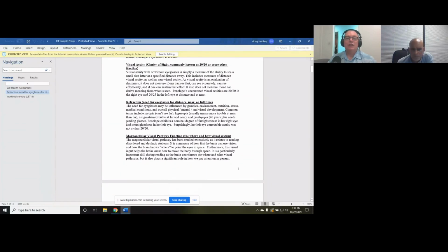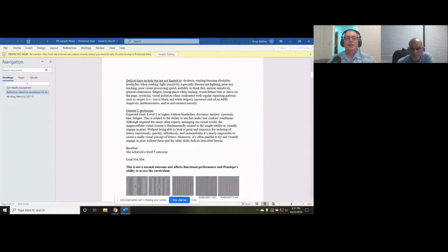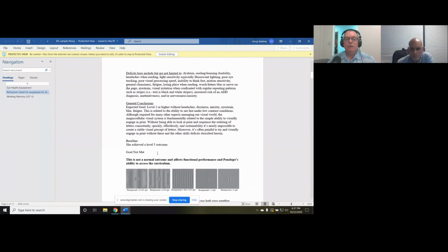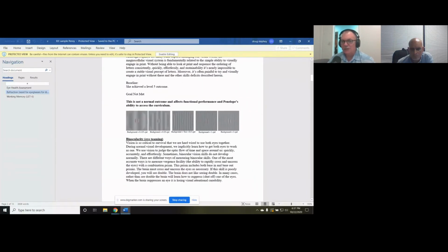Visual acuity, refraction, if you're nearsighted, farsighted, have astigmatism, magnocellular vision, expected goal. You should be able to do this without headaches, dizziness, anxiety, eye strain. Then we're going to put a baseline about, well, how did you do? These are some of the test patterns that you see. In the smaller circle in the middle, those stripes move to the right or the left, and then they get dimmer the more right answers you get.